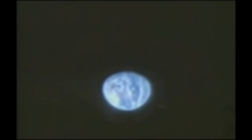The reason this was done is so that the truth of the matter would not be revealed. It is this: though the federal government would have you believe that this is a view of Earth from a distance out of the spacecraft's window as it nears the moon, it is not.